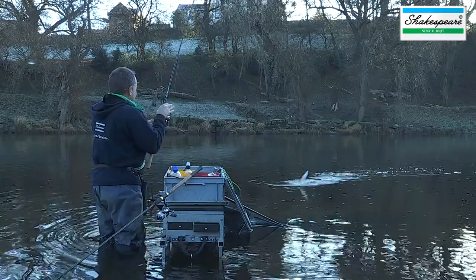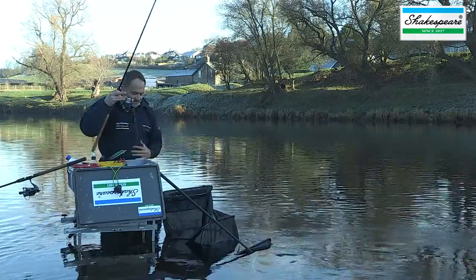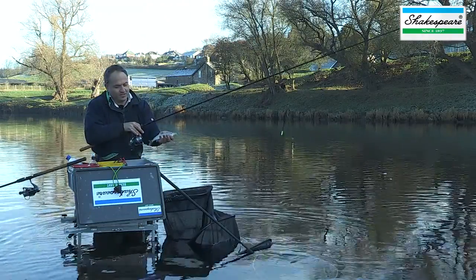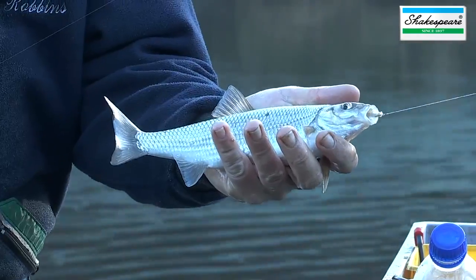These dace just fight like mad and twist and turn all the way in. But what a beautiful fish, absolutely fin perfect. They look like they've never been caught before.